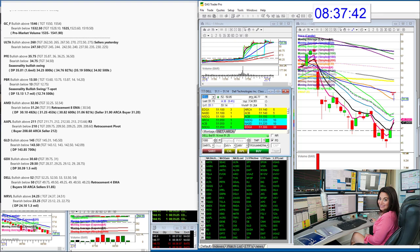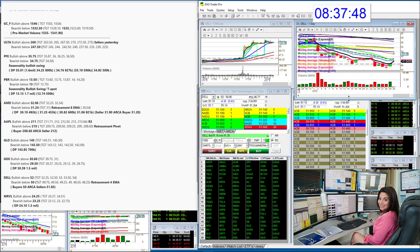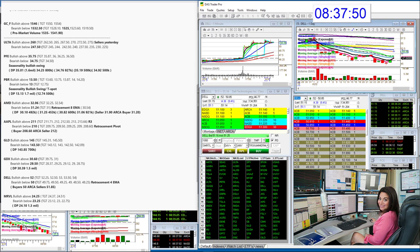Okay, it hit there, sellers came in. And there's sellers at 51.85 on the book. I'm sorry, 52.85. There was 51.85, he moved. Yeah, he was there. He's spoofing. He moved over here. So he was back over here. I'm still going to assume he still wants to sell there.